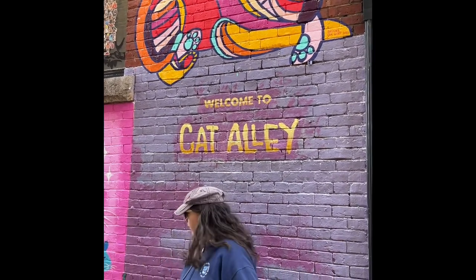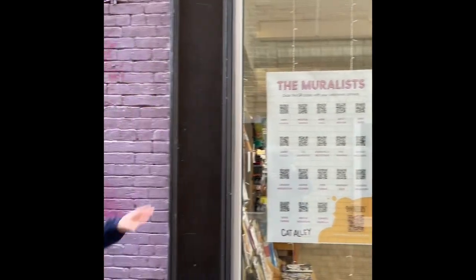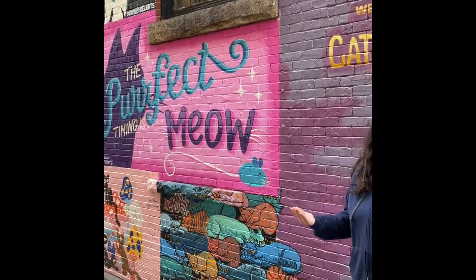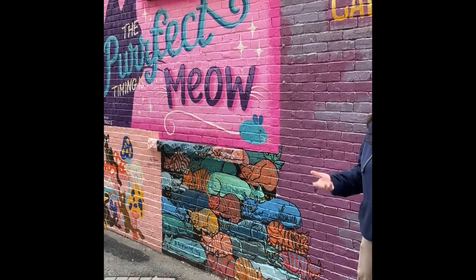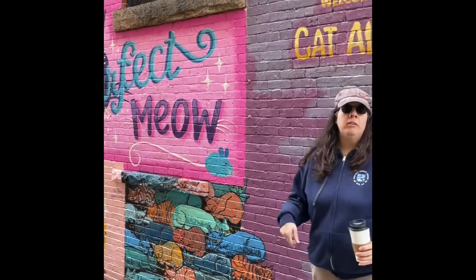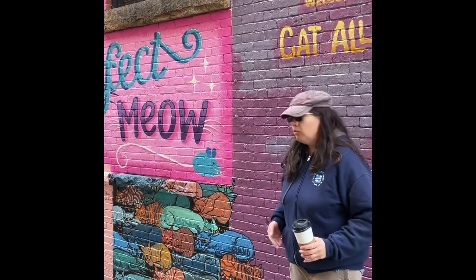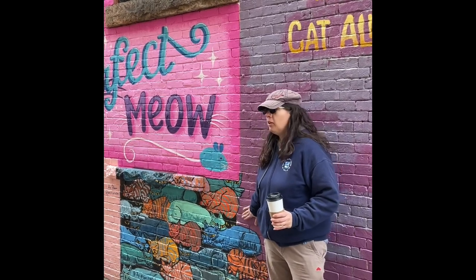This is the place in Manchester that's linked on that site. So there's a bunch of little murals, and these are all people that helped with the murals. There's about 20 different artists that have contributed to Cat Alley this time around. It was here before, but it had a lot of graffiti and damage to it, so they just decided to give it a little facelift. So this cat stack down here are the cats that I made.